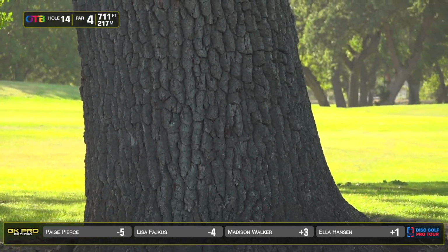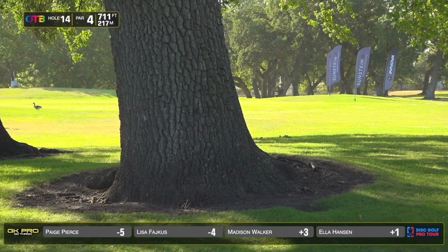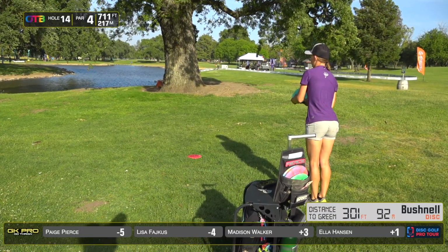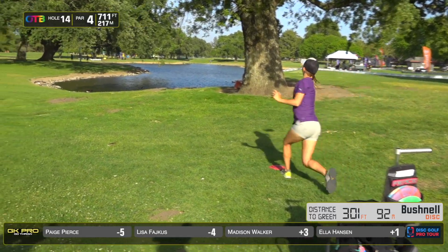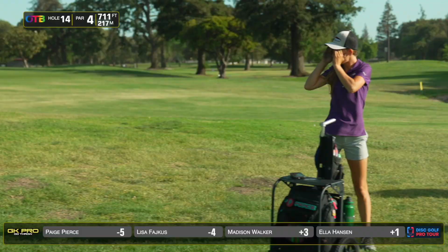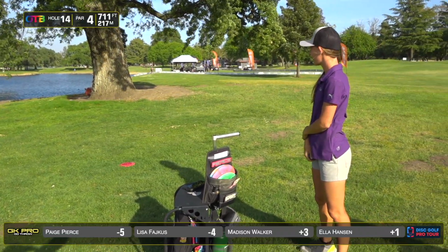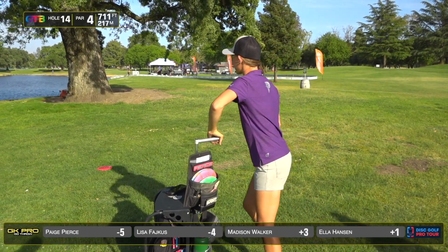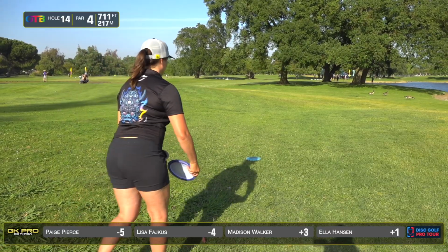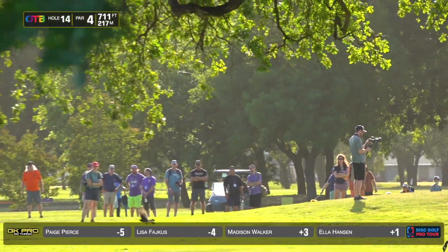Ella throwing a sidearm for her second shot. Again, not trying to get all the way to the green. This is a super safe play, smart play. Paige getting way up there on her drive. She still has 300 feet. Going sidearm. Oh my god. My heart is racing. Yeah, she's so nervous. We really thought that one of those geese was going to be done for, but she splits them, puts it a little too nose down. She'll have to kind of work to get up and down for her 4.